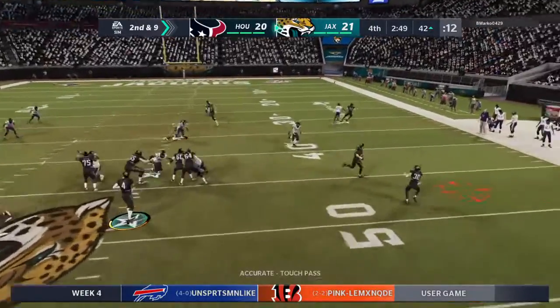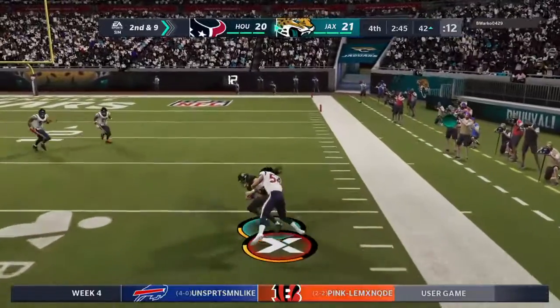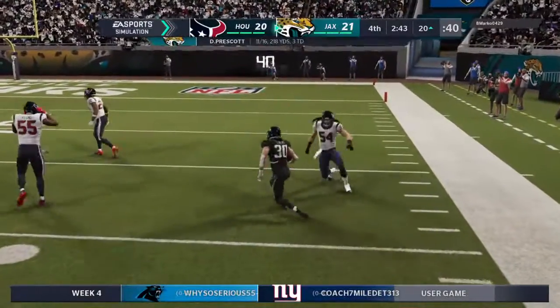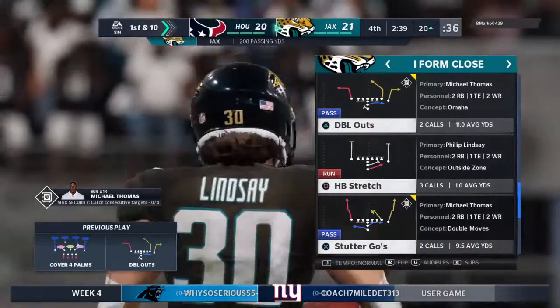On 2nd and 9, Prescott. He'll find Lindsey here. And he's going to get this one down to the edge of the red zone. 22 yards there, a first down.